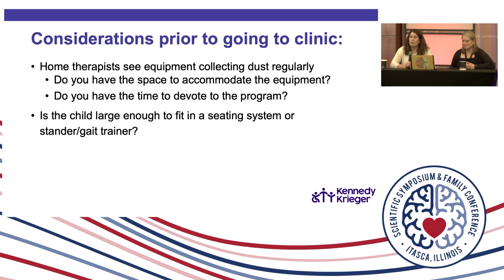So things you might want to think about if you decided, yes, we need to go get an evaluation. You might want to think about, is this piece of equipment, do you have the space for it? And then do you have the time to devote to using it? And as you can see from the first line here, therapists that go to patients' homes will often comment that there's a lot of equipment that isn't being used. And so it collects dust.